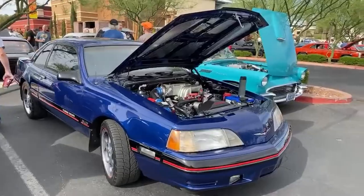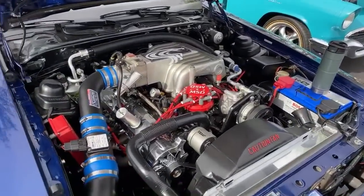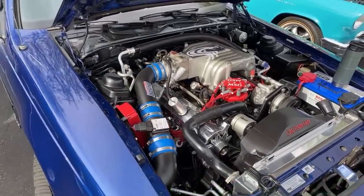It's a 5.0 turbo coupe T-Bird. Got mods on him, but he's got it so nice, it's like showroom fresh.